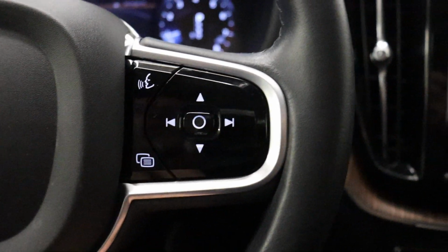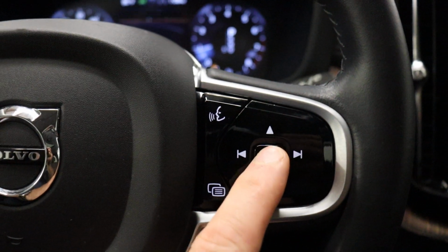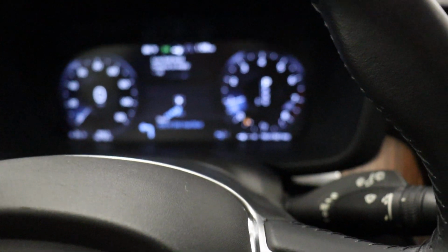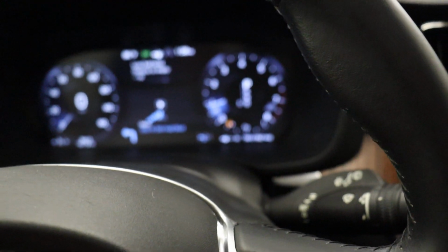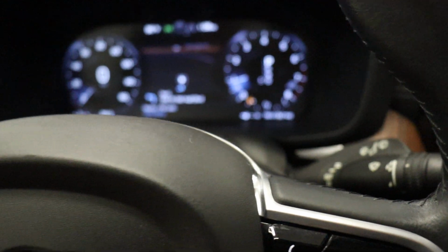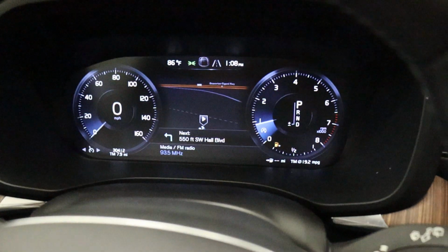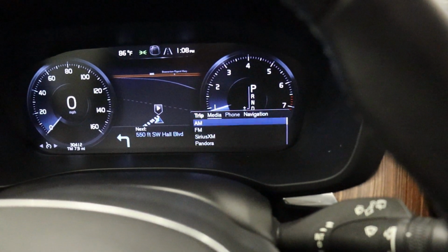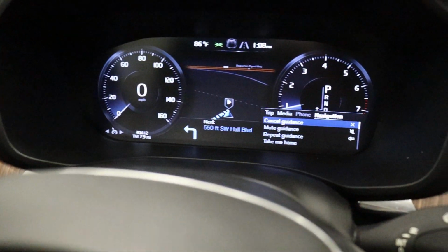You've got multifunction steering wheel, so this is your display. The route is being calculated. Onboard computer stuff here. Proceed to the highlighted route. And so yeah, voice activation, which you just heard. And so you can see your display change as you go through that stuff. And then there's your ability to scroll through media, phone, navigation, etc.